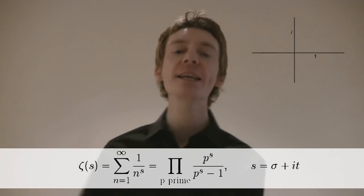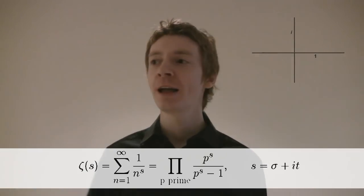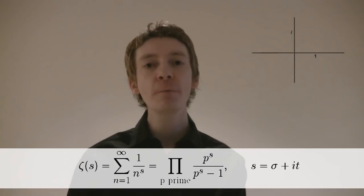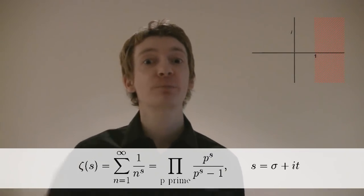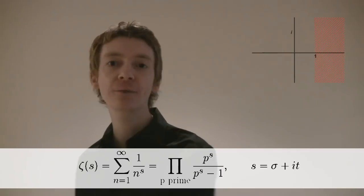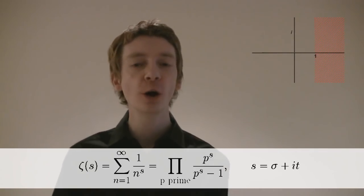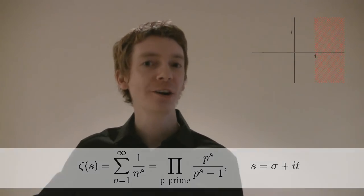So s could be any complex number, not just 1 and 2 and 3 and 4. The problem with that is it's only defined when the real part of s is greater than 1. Otherwise it explodes, it goes off to infinity like the harmonic series. What Riemann needs is a function that's defined for all complex numbers, but is equal to the Euler function when the real part is greater than 1.